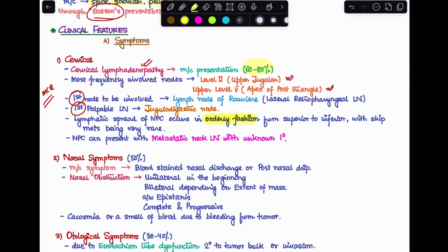Sometimes a patient of nasopharyngeal carcinoma can come to you with just a metastatic lymph node in the neck with an unknown primary. Nasopharyngeal carcinoma would be one of the differential diagnoses in these cases. You may not see nasal symptoms, obstruction symptoms or neurological symptoms; the only presentation is a cervical metastatic lymph node, and you do not know where the primary lies. So that is one of the presentations.